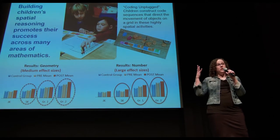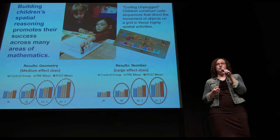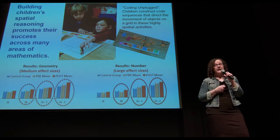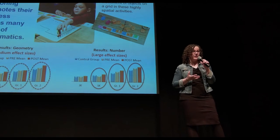But I found large effect sizes in number sense, an area that we weren't explicitly addressing. This suggests that children may be developing number concepts while they're engaged in spatial tasks. It also suggests that children may have spatial strengths that can be fostered to encourage all kinds of mathematical thinking.